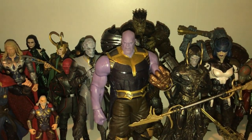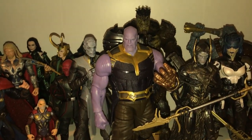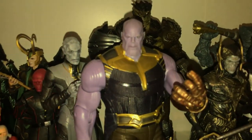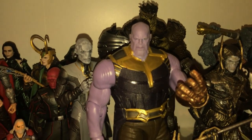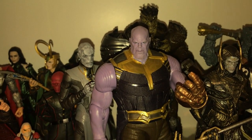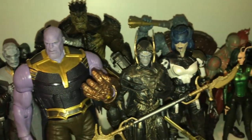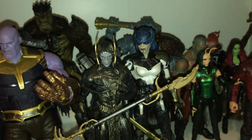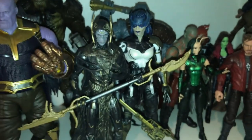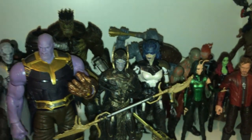I really want the new Marvel Select Thanos. I want to try to hollow out the helmet and put this head in there because I'm really happy with how it turned out. I redid the eyes, as you can see. And let's see, Proxima Midnight here has a completely repainted face because the original one was based on concept art and looked nothing like the final product in the movie.